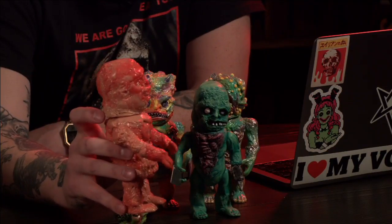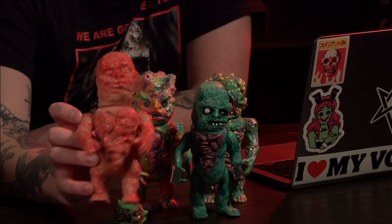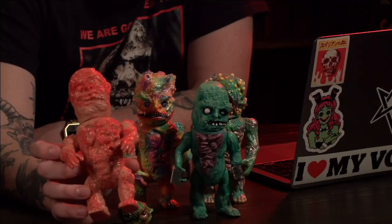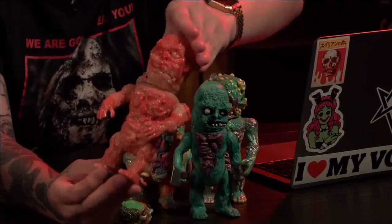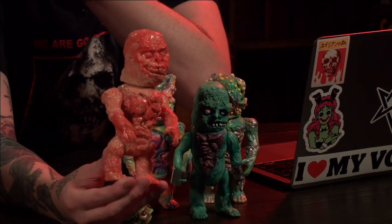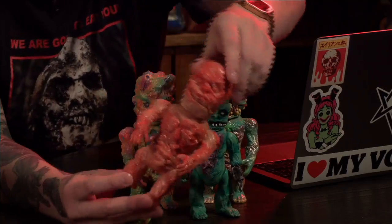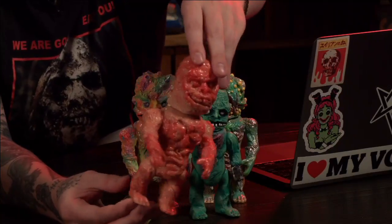They did a run where there were two of these meat marbled vinyl, so it's a flesh tone vinyl with red in there to make it look like raw meat, and that's been pretty popular this past year. There have been quite a few releases with this type of meat marbling effect. And I think it's awesome. That's why I haven't painted this one, because it's just really cool.